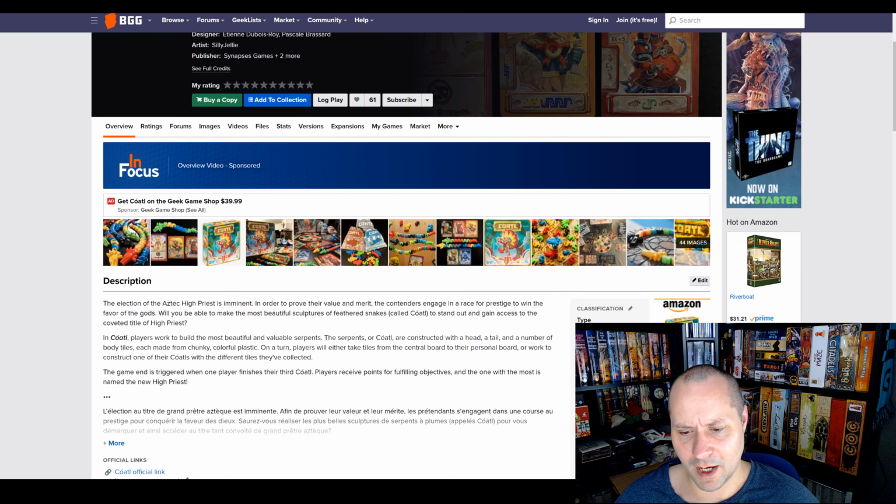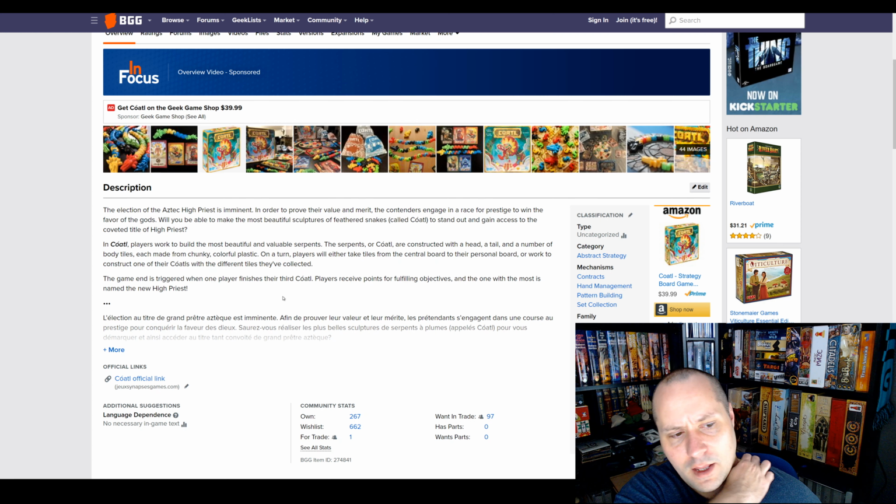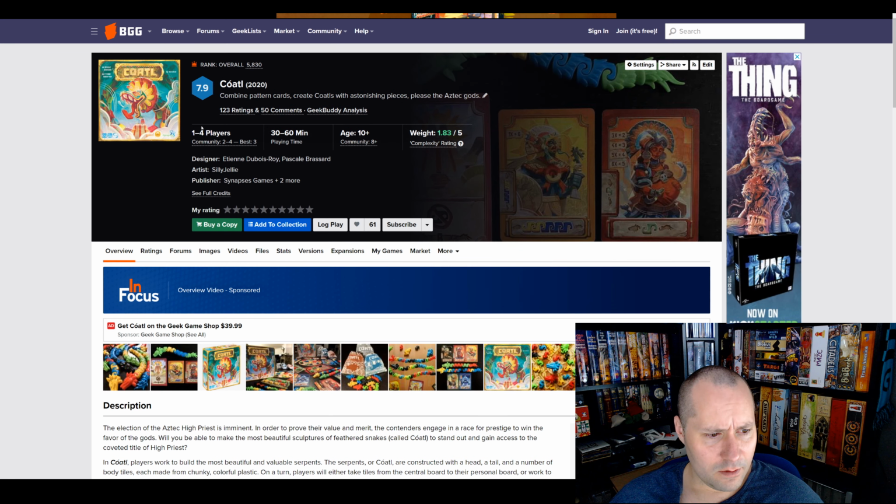Interesting. Let's see what the mechanisms on this are. Contracts, hand management, pattern building, and set collection. Yeah, you're basically taking tiles from the central board, drafting tiles, or from your player board, which is that area, and then once you finish your third serpent, you finish the game. I think it looks good.